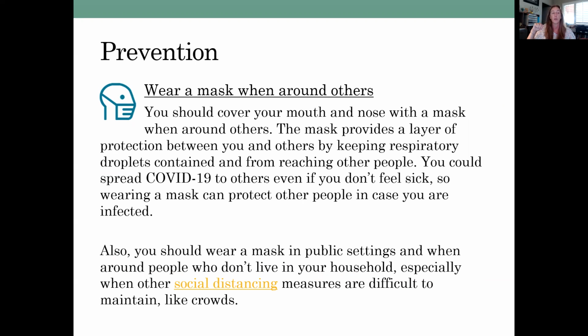But it's also going to protect you if you're talking to somebody who is breathing out and releasing those droplets into the air. They're going to fall on your mask and not become inhaled by you. You really want to make sure that you're wearing a mask in public settings, and especially when you're around people that you don't live with. I know that sometimes social distancing is very hard to maintain, so you want to make sure that you're wearing your mask in those situations.